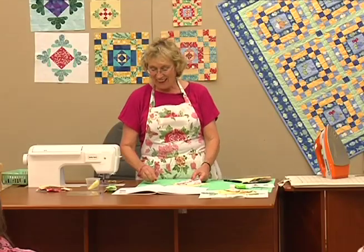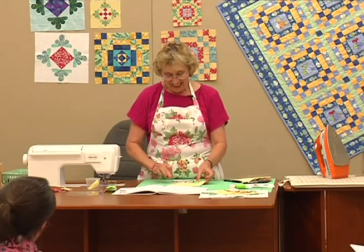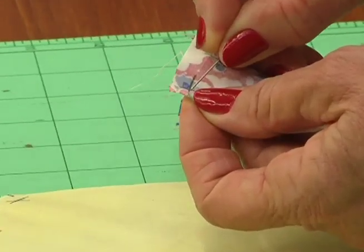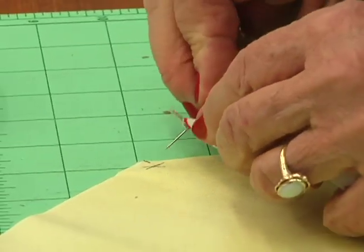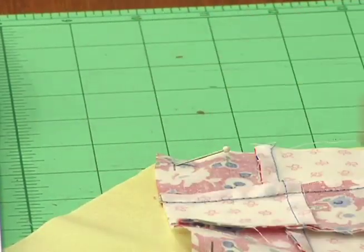Okay, so now I'm on page 17. You're going to have to shoot a little closer or they're not going to know. I have my little thing cut off. I have my little marks, right? So I'm going to take a pin and I'm going to put it right through there. And then I'm going to go right through here, right to here, and put it right through there, okay? So that's what we have to match up there.